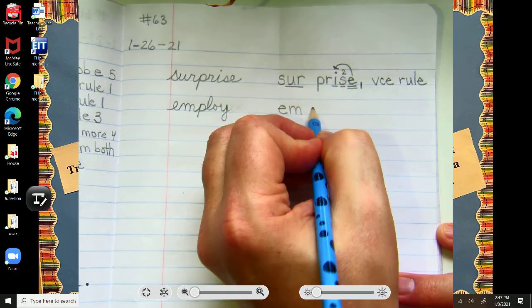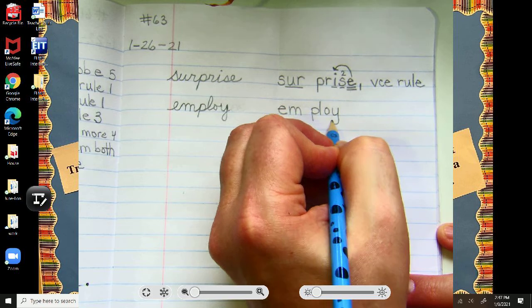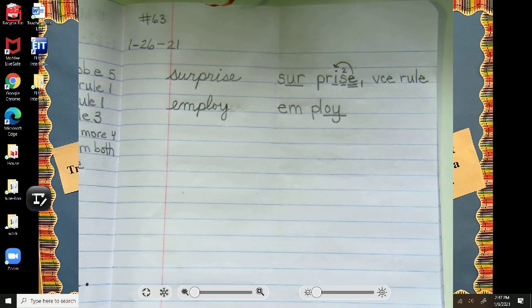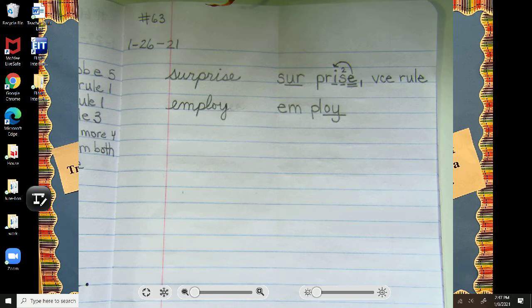Finger space. Oi. Did you remember to underline this multiple letter phonogram? Say it with me. Oi, two-letter oi, that we do use at the end of English words. Employ. No rules in employ.